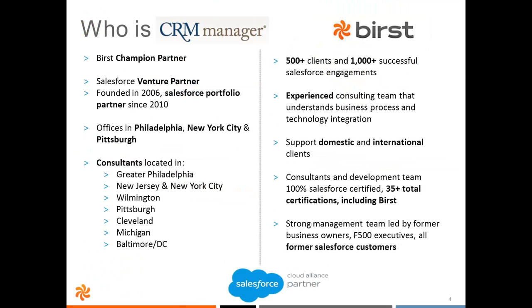So just quickly regarding CRM Manager. CRM Manager is a Birst Champion partner. We've been around since 2006 with offices in Philadelphia, New York City, and Pittsburgh. On the Salesforce side, we have about 500 plus clients, and we've done, I think that's up to about 1,200 plus successful Salesforce engagements. Very experienced consulting team.